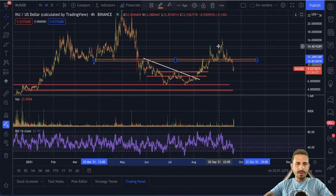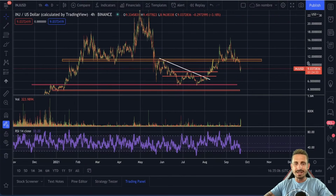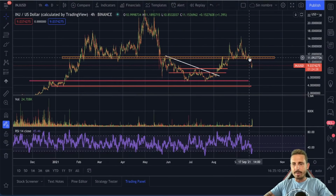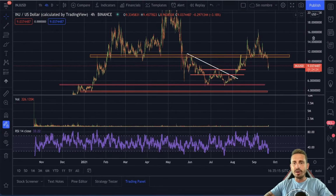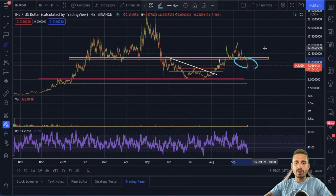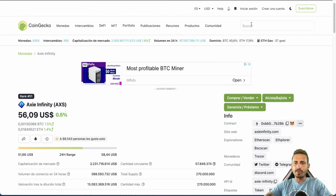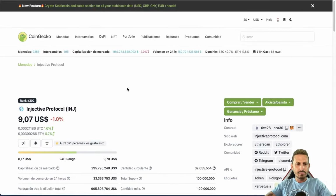Yes, Injective Protocol did manage to get above a decent resistance, turning it into support here nicely. This was roundabout the $10 range. If you are bullish on this project, these are the moments where you want to start potentially dollar cost averaging. If you want to hodl this project, this is the moment. I have heard before of Injective Protocol, but I'm not sure now.